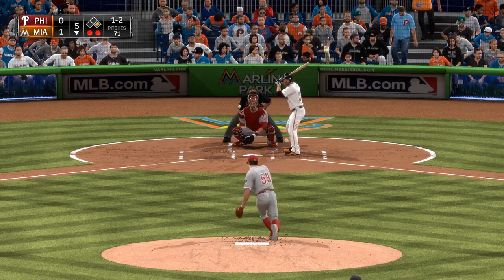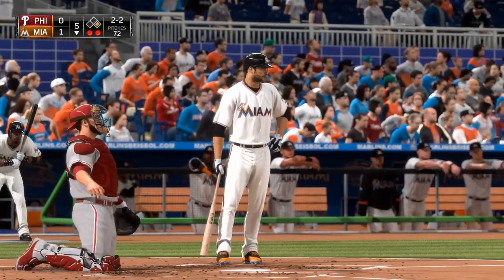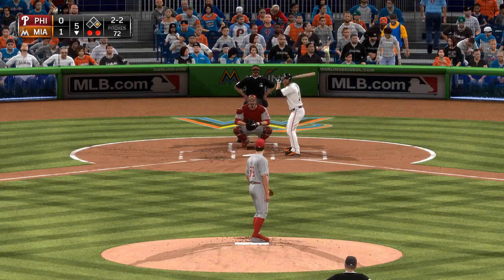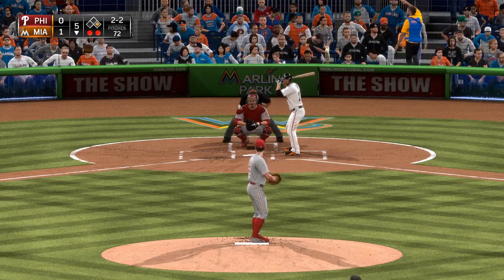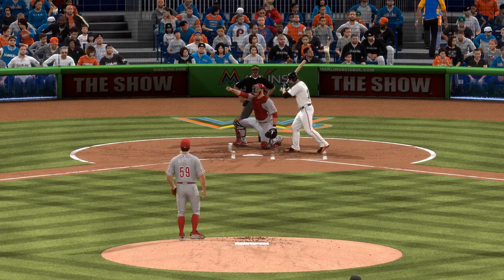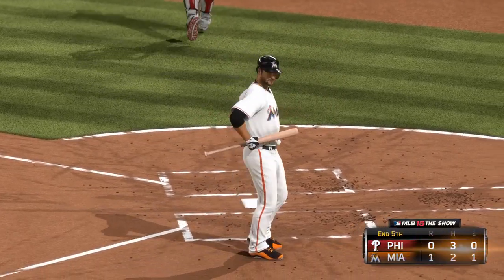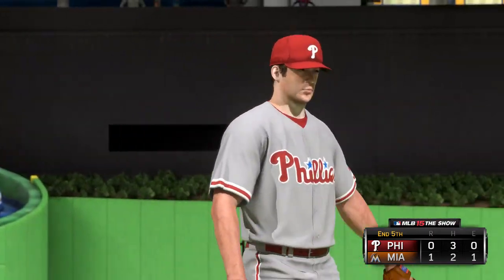Now the 1-2. Lays off the 1-2 changeup, and he's worked it back to 2-2. And the hope was that he would have chased one of those pitches, but now on 2-2, I don't think you fool around anymore. 2-2. And did he hold up in time? A look down, and no, he went around. It's strike three. One left for Miami, but they hold a 1-0 lead.